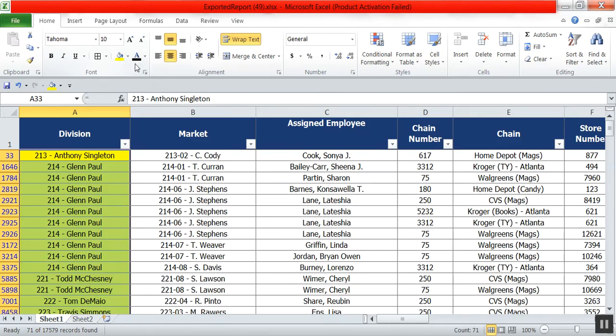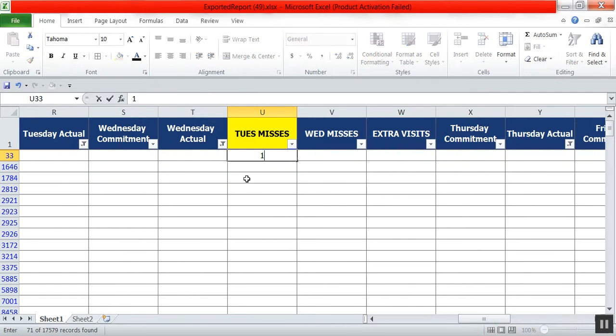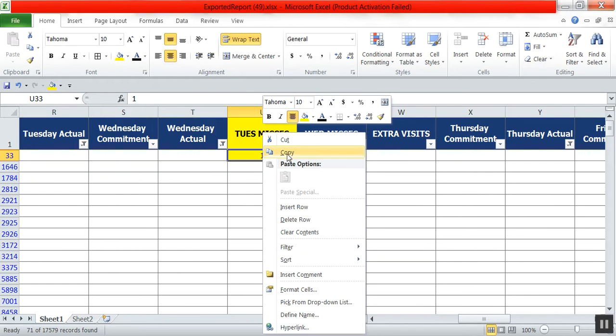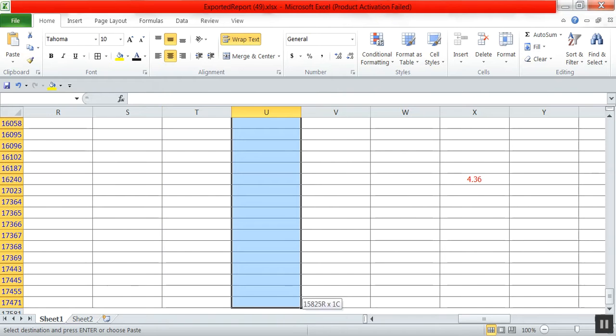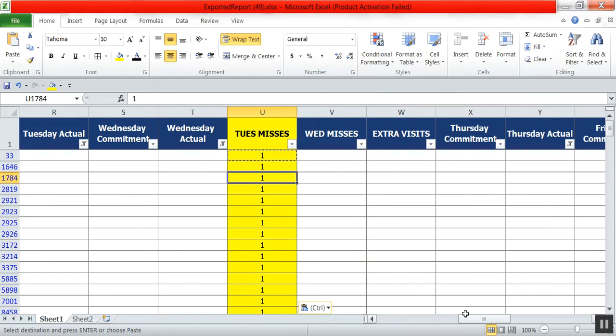I highlight the DM name yellow. I go over here in my Tuesday misses, and I mark those as a 1. All this has a reason for it. Not everybody likes it, but it's my way of doing this. So I bring those ones all the way down. All right, now I'm done with that.